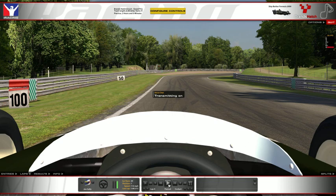You'll have time probably to look at your speedo. You'll probably be doing 90, 91, 92 at exit to the curb on the left. That means you've done this corner at a decent speed.